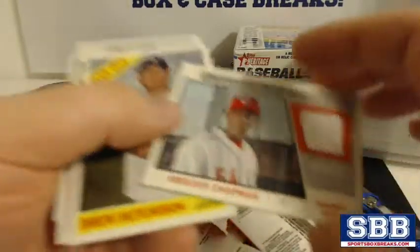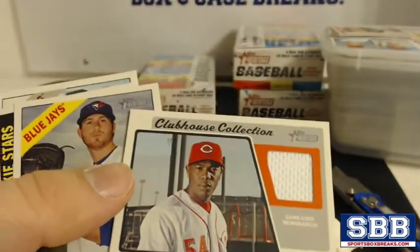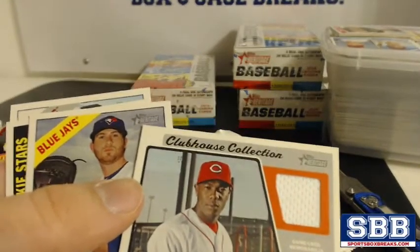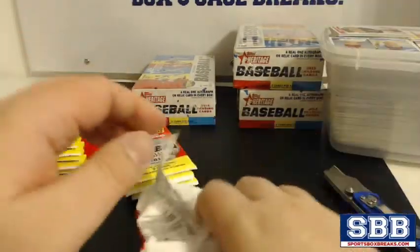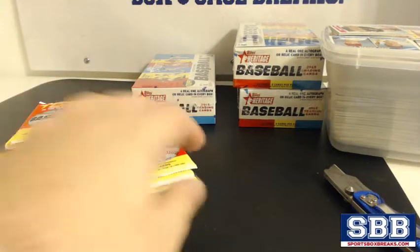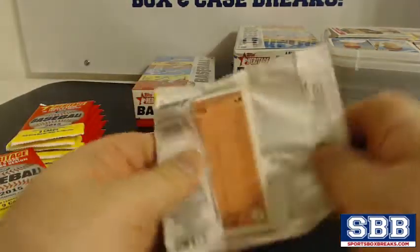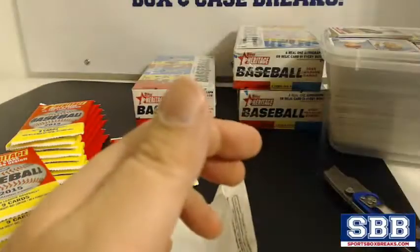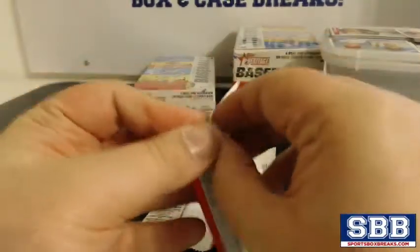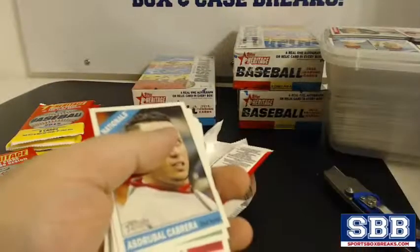And our jersey, Reds, second hit, I believe. Orlando Chapman. Yep, Reds second hit, Orlando Chapman for the Reds. So a major case like this, lots of cards and dupe team hits. Bob Melvin.